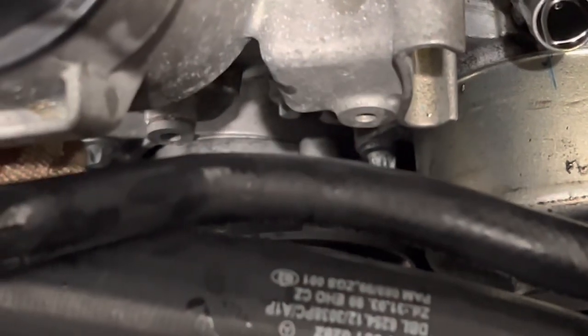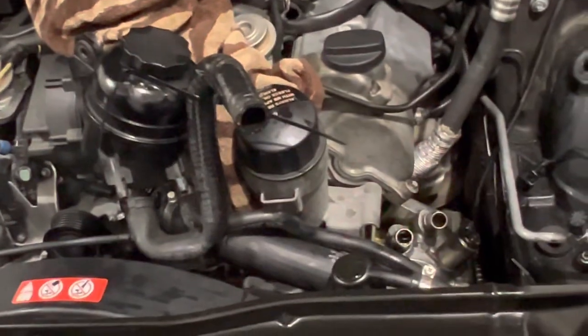All right, so I've got to put my device down and get to work. Those are the two bolts that hold the ABC pump in the front. It's so blurry. There you go. There we go. All right, back to work.